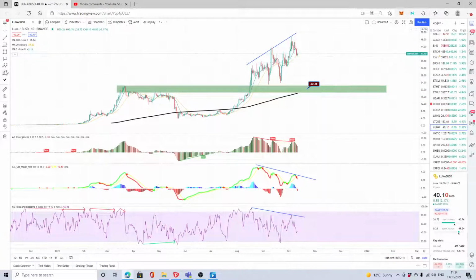So I like Luna. I think it's very positive and bullish, but for me, I think I would look for a better entry.